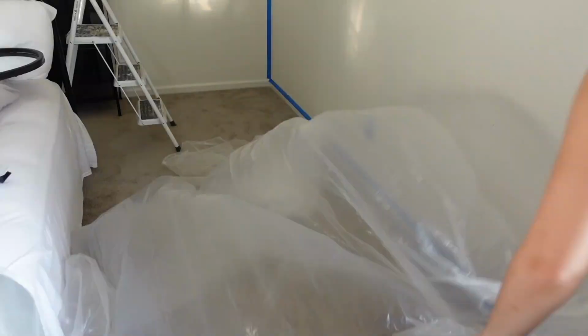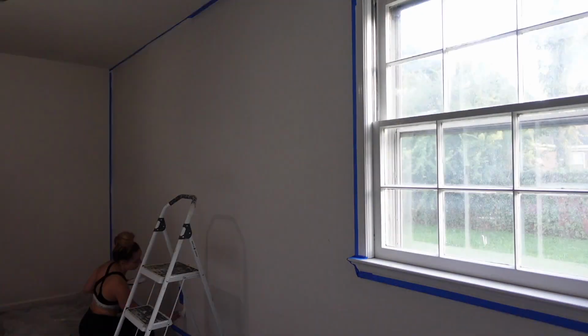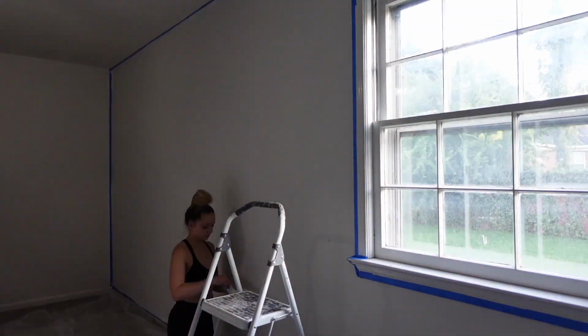Now, I know that some people may think black or a dark, deep color is an odd choice and that it might make the room feel a lot smaller. Now, that, in my opinion, is the total opposite to what I've experienced. Also, I'm going in with my white paint that's already on the wall first, so I don't have as much bleeding.